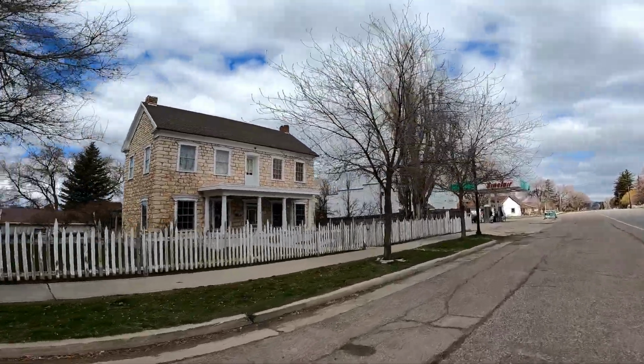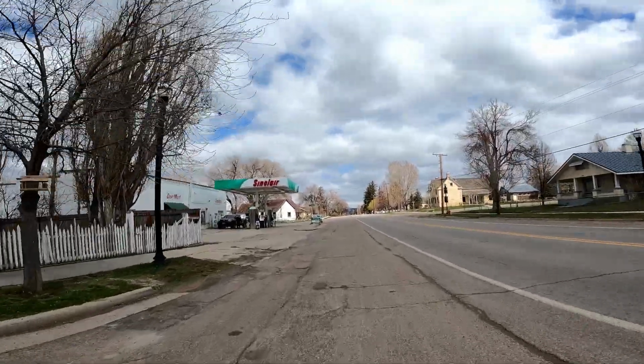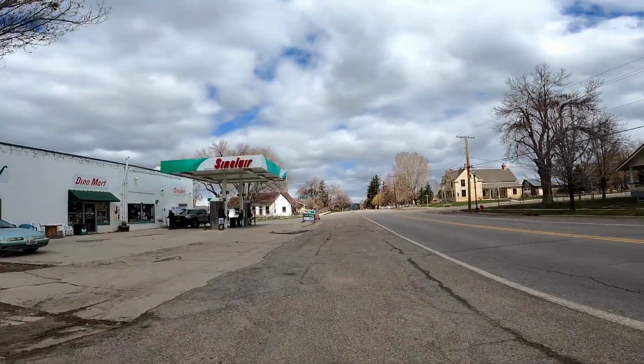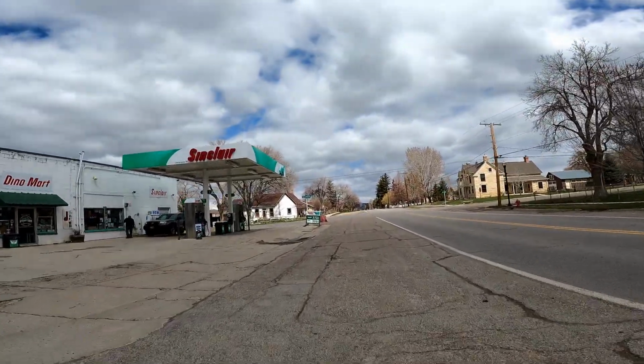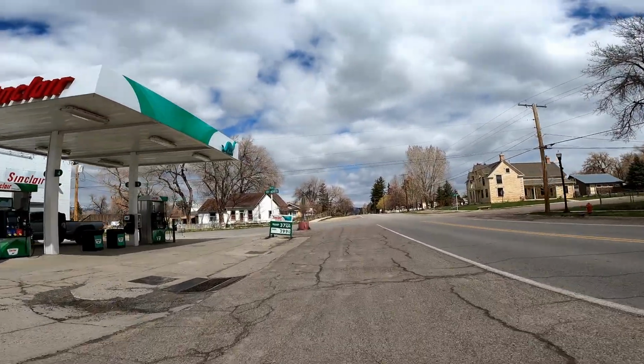So once again, one of those buildings has kind of been it all. But this must have been a fun corner of town with the candy store, the theater, and then on the other side, the adult pool hall. This was a happening spot, I'm guessing, back in the day. Would have been fun to see.